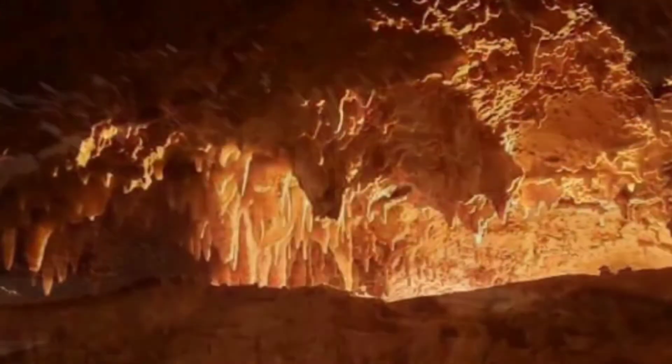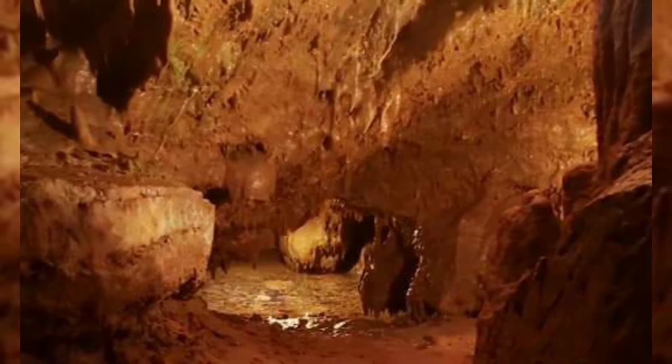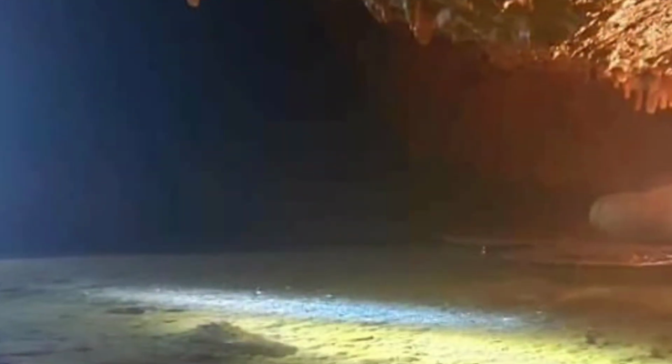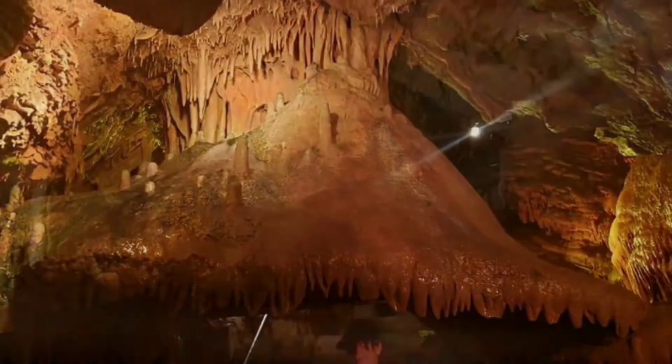Eventually, they decided to open up the caverns for tours, digging out a portion of them so people could get through. And years later, today, the tours are still going on, though under different management.